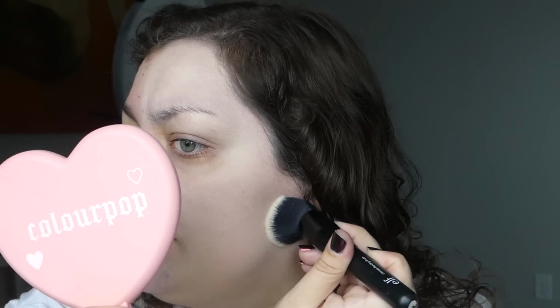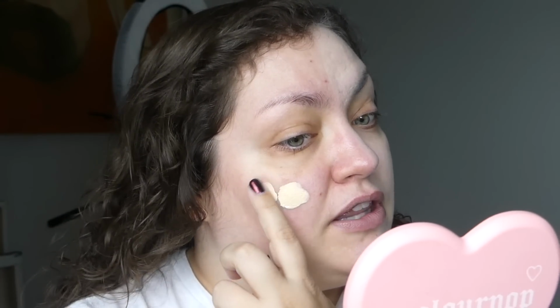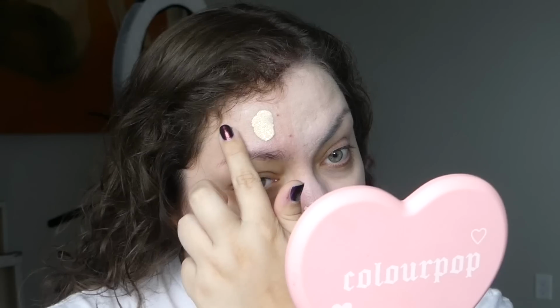Alright, that actually did give pretty good coverage, and it really doesn't look bad. Oh yeah, no primer today, because it's day one. But yeah, I would say in my nose pores it doesn't look the best, but overall it looks really nice and light. If this were actually my shade, it would probably look really natural on the skin. So that's great to see. Now let's see if with a sponge it looks much different.